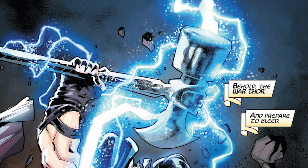So just to be clear, this is the movies doing their version of Stormbreaker. It's more like Ultimate Thor's hammer though, which is basically just an axe version of Mjolnir. It's called Ultimate Mjolnir in the comics. So what they've done is combine that with Stormbreaker from the comics to create Thor's Stormbreaker in the MCU.